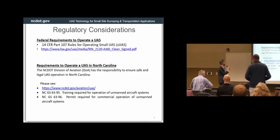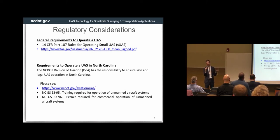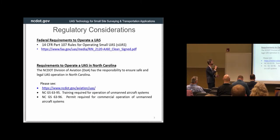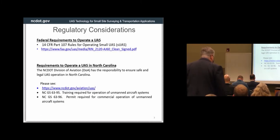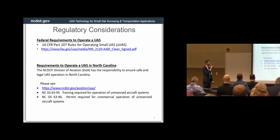The first thing we're going to go over is the laws of operating the UAS. Every state is a little different, but here in North Carolina you need your Part 107. This is your federal 107 certificate or license to operate a UAS anywhere in the United States. The next two things are state specific. Here in North Carolina, you're going to need training with Division of Aviation, and you're also going to need a permit if you're going to be operating this in a commercial capacity.